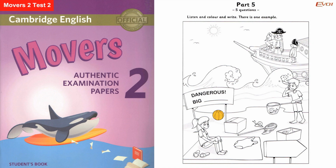I can see two pirates in the picture. Yes. They're in the boat. Shall I color one of them? Well, color the smaller one's coat. What color shall I do it? How about blue? Okay.